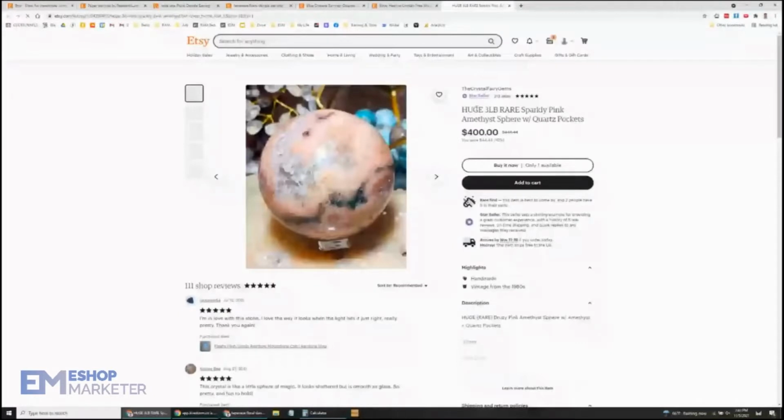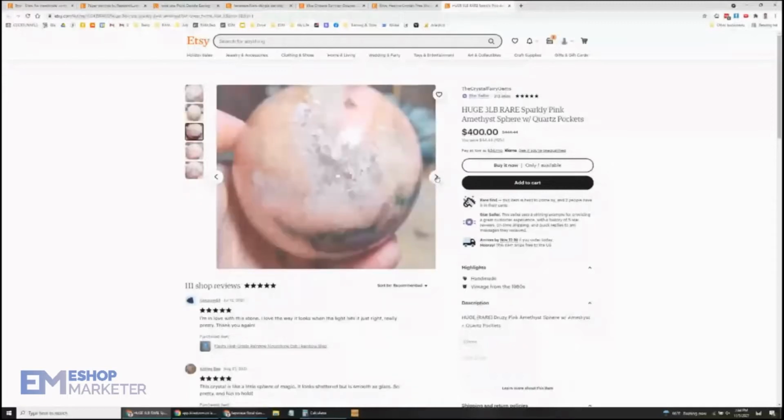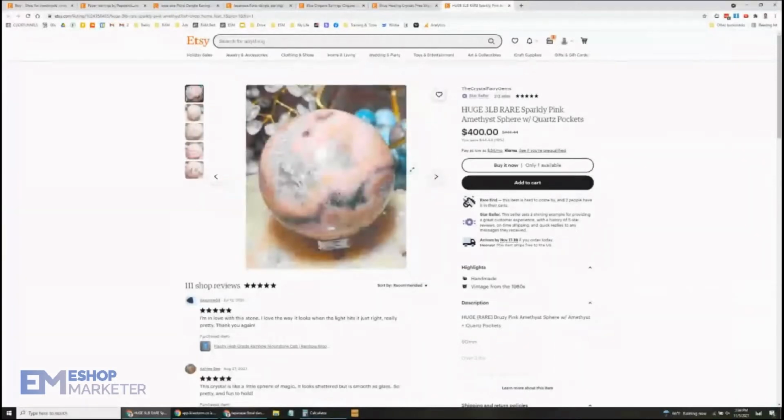Oh my gosh, look at this guy. $400. That is a big bad crystal right there. Huge 3-pound rare sparkly pink amethyst sphere with 3 quartz pockets. Very pretty. Really, really cool crystal there. And how do you even get, do you make these, or do you get them molded like this? Because that's just so cool. Oh, and look, we even got some little quartz pockets. There we go. So that's what a quartz pocket is. Really, really cool. I love the item.